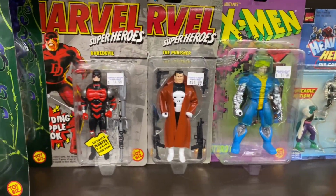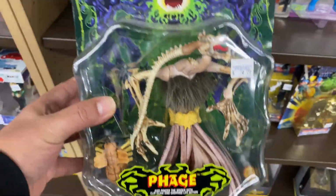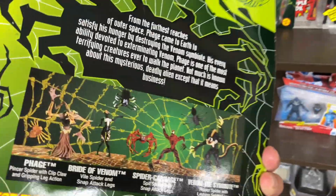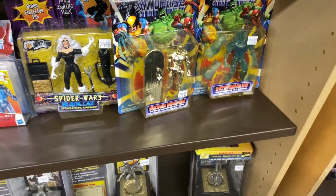X-Men, of course, and here is a figure I've never seen before from the Venom series, Phage. Pretty awesome for $10. It's a really cool looking figure, especially if you're a Venom fan. It would be a nice pickup.